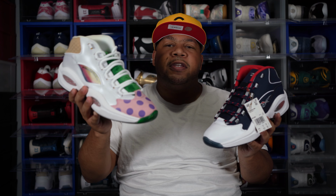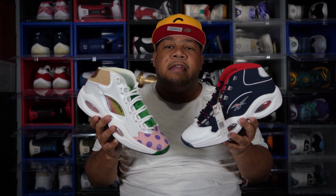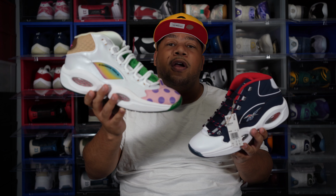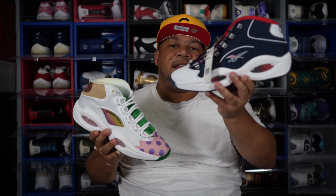I waited, and I was able to get these for like $100, $110 after they came out. Retail on this was like $160, I believe, and retail on this was like $150, $140. So to get it for 30-40 bucks under retail is definitely a steal. Now, I be going to Reebok outlets and stuff like that, and I be seeing these for even lower, like maybe 90, 70 bucks.